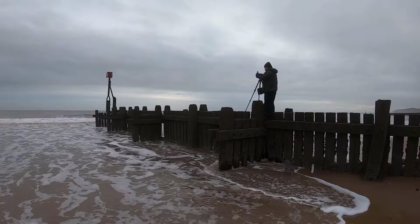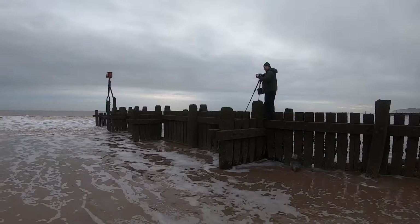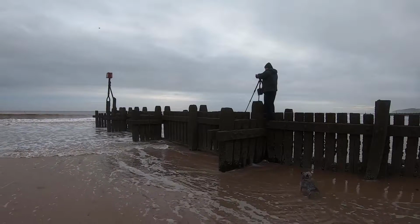So water's come right the way up. It's come up, it's come up, it's come up. We've got to wait for it yet to go back down. My camera bag's actually got water on the straps. They're going to be nice and comfy on the way back. But we've just got another one there.